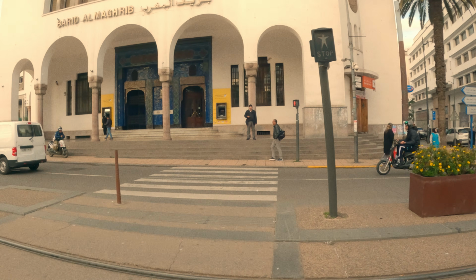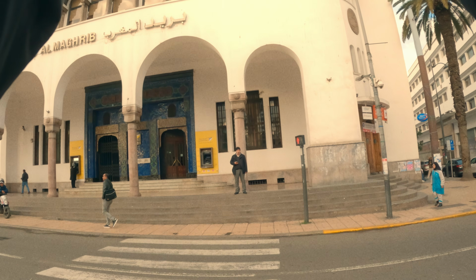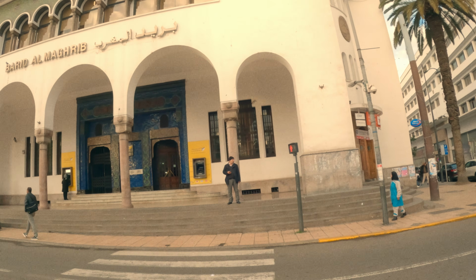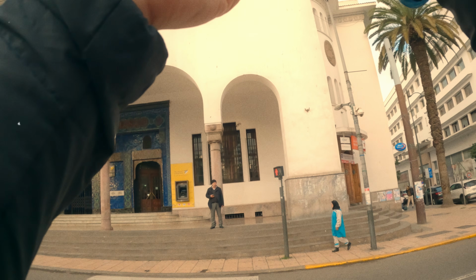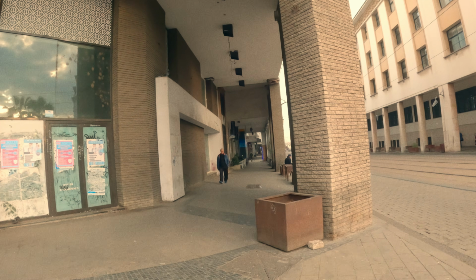My first impression of Casablanca was that people look very classy. Many people wear nice long coats with classic hats. With traditional white Islamic architecture, they are like from 60s or 70s movies.